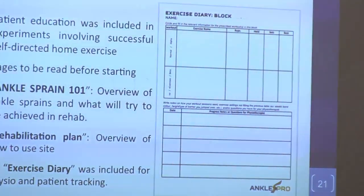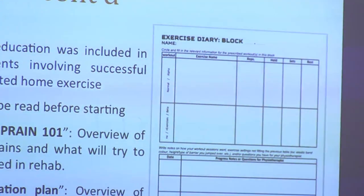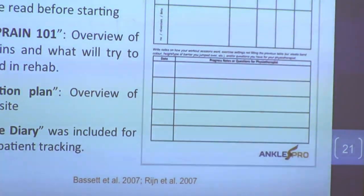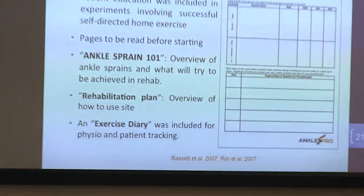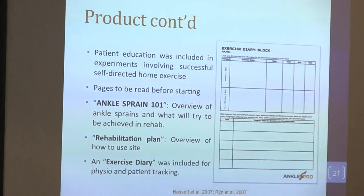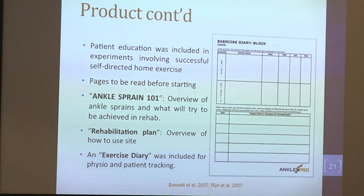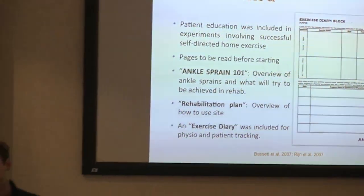block and filled in. And this can be used to keep track of which exercises to do if the user is not near an internet connection when they're doing exercises, as well as write down notes or questions that they might have for the physio if there is a reason to not be able to use this completely on their own.